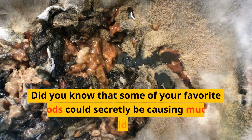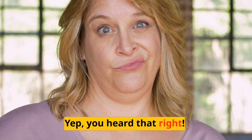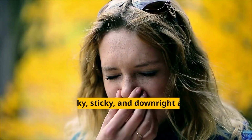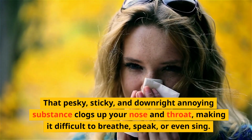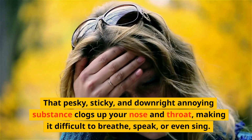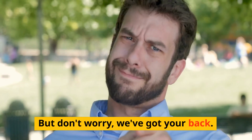Did you know that some of your favorite foods could secretly be causing mucus buildup? Yep, you heard that right. That pesky, sticky, and downright annoying substance clogs up your nose and throat, making it difficult to breathe, speak, or even sing. But don't worry, we've got your back.